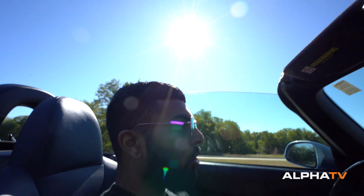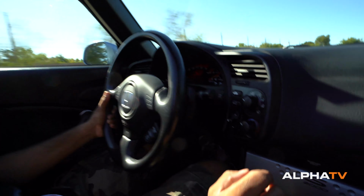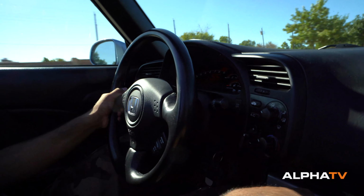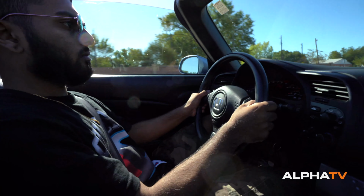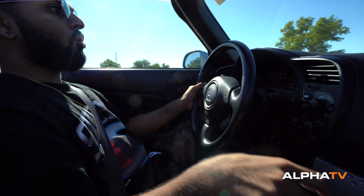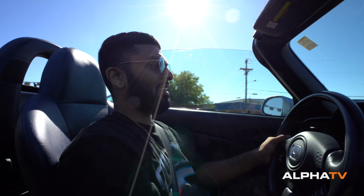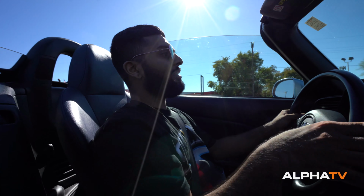So I wanted to show you guys a quick, in the car, what does it sound like? What does it feel like if you rip it, right? This car screams at you. E-Tech kicks in at 6K. This car loves to scream at you. The engine is right there, so you hear everything. You feel everything on the road. The handling is tight. I love this car.